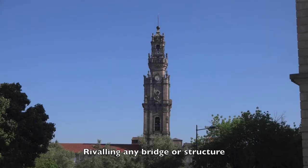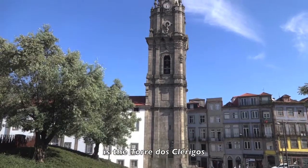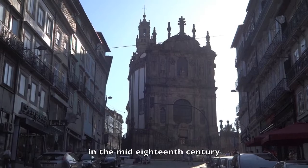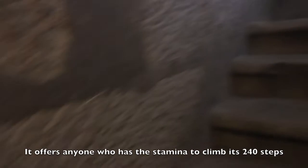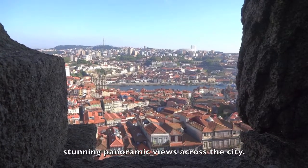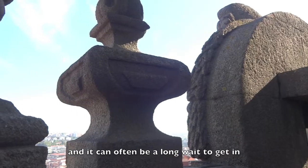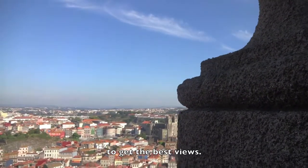Rivalling any bridge or structure to be the undisputed landmark of Porto is the Torre dos Clérigos, or Tower of the Clerics. Tacked onto the Church of the Clerics in the mid-18th century, it stands over the city like a huge periscope. It offers anyone who has the stamina to climb its 240 steps stunning panoramic views across the city. As a result, it is a very popular attraction, and it can often be a long wait to get in and a squeeze along its narrow upper platforms to get the best views.